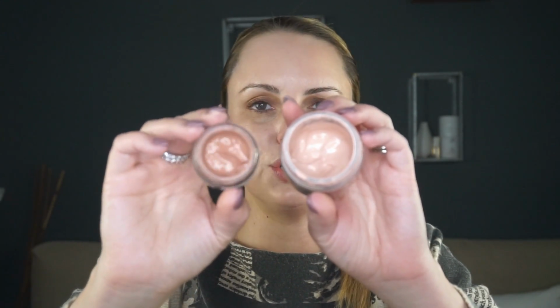You can mix it in with moisturizers. You can really do whatever. But look how similar in color they are. This one's just a touch darker, but honestly, when you put it on the skin, you can't really see the difference, and they give such a beautiful luminosity to the skin.